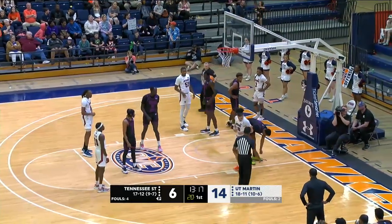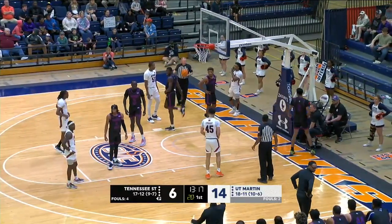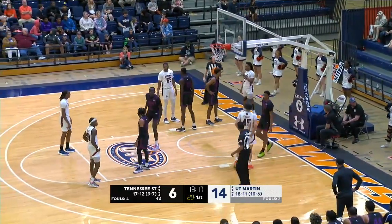Penny Collins, the head coach for Tennessee State, now in his 4th season as the head coach. Previously an assistant for Tennessee State, was a really good player at Belmont, a point guard under Rick Byrd, longtime head coach at Belmont that Collins played under.